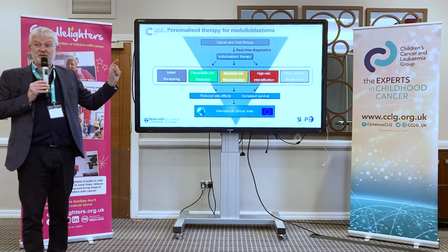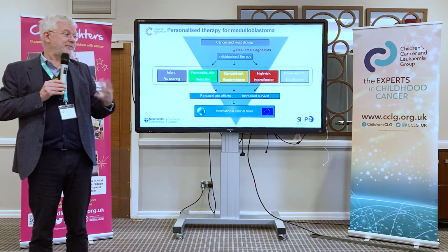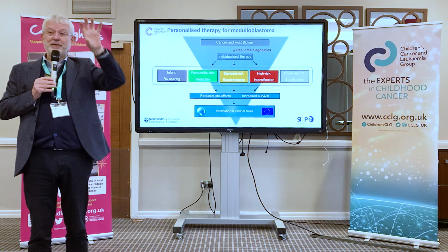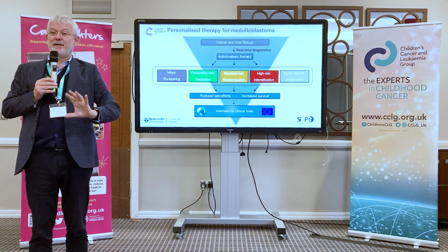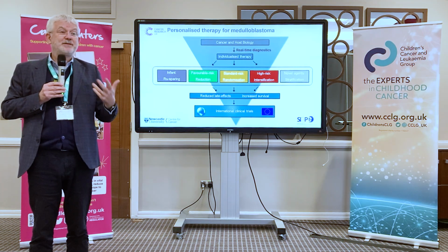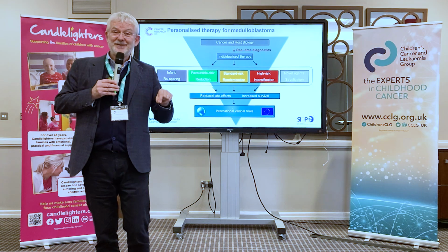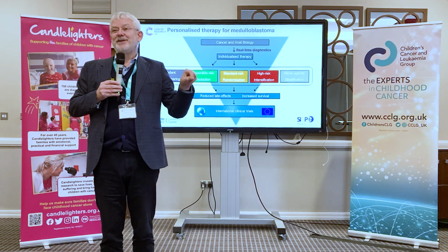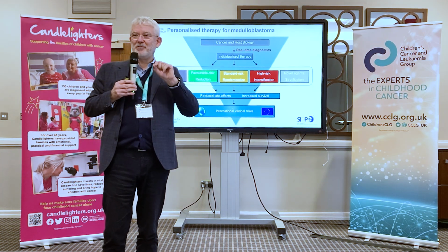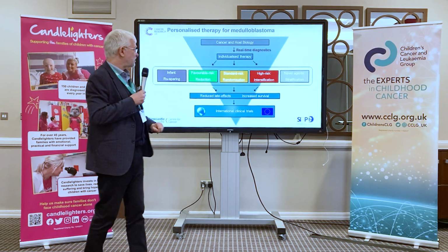So what we want to do is to personalize therapy for medulloblastoma. And what we mean by personalizing therapy is being able to place each child into the best diagnostic or risk group and give them the therapy that's best matched to their condition. What personalized medicine isn't is giving every single patient a different therapy. So that's really important. It's really about putting patients into these groups and being able to treat them accordingly.